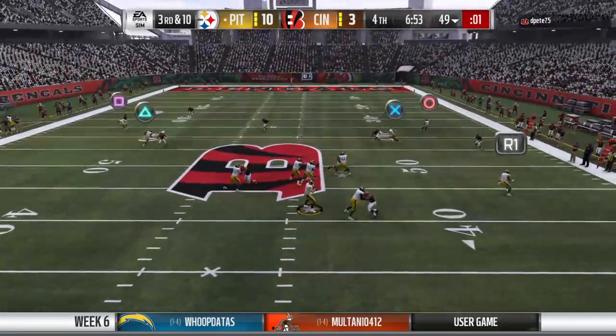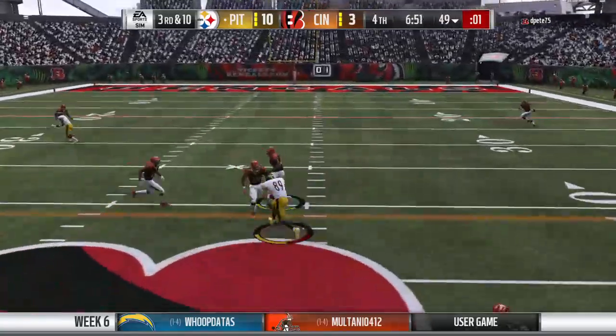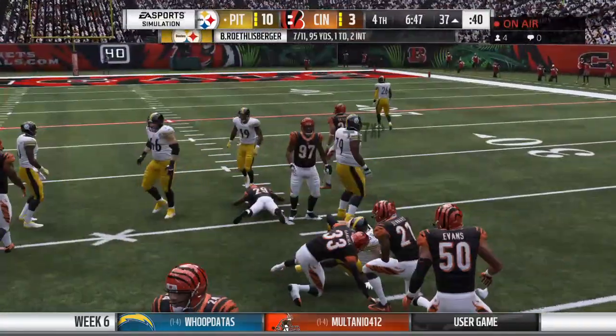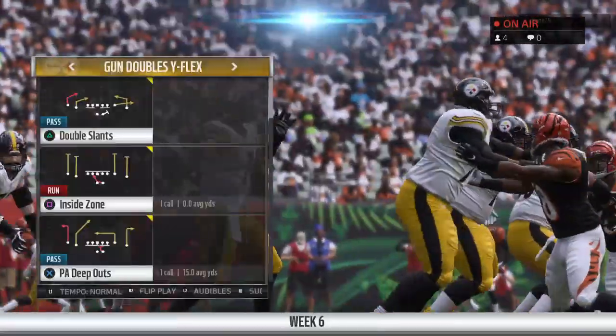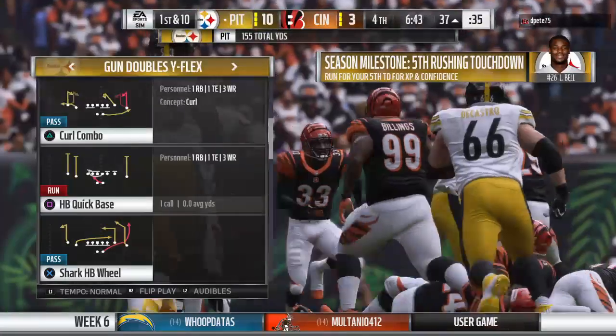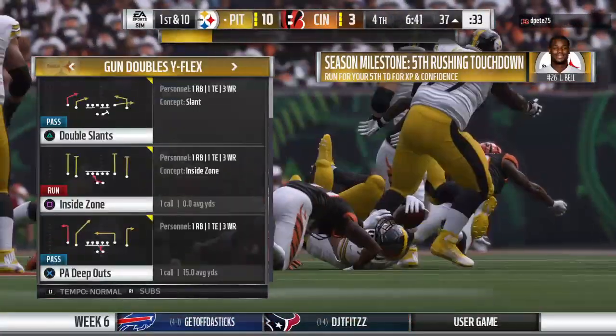On third down, Roethlisberger. And McDonald here over the middle. And he will have a first down as they get him to the ground at the 37. The Steelers picking up 15 yards there and a first down.